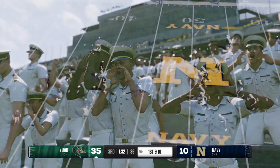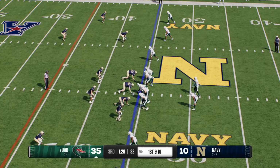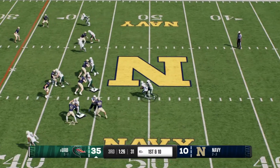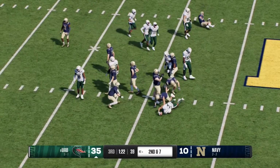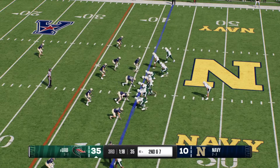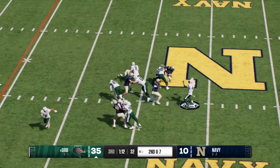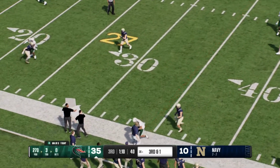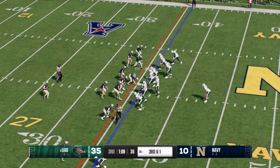How nice is it as a quarterback when you don't have to throw post routes to get great stats? No, I can just throw it quickly to one of the fastest players in the entire nation and let him burn this defense. A strong tackle and wrap up from the junior. Bunch formation for these receivers. On second down, wants to throw it. On target. And he goes out of bounds after a nice pickup on that one.